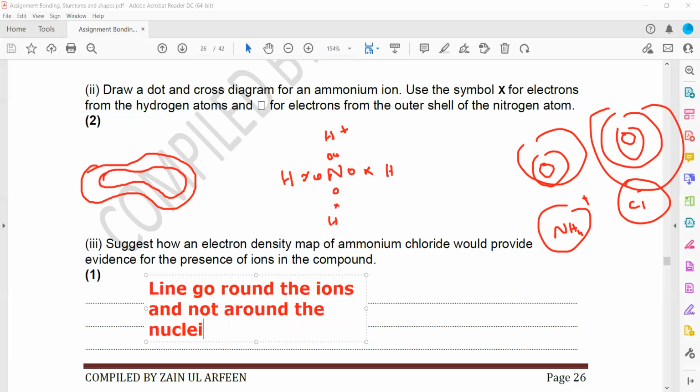Or nuclei. There's no common line which is completing both the nuclei. In covalent it happens, but in ionic it does not happen.